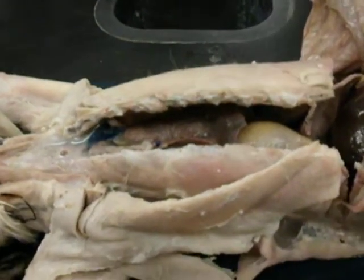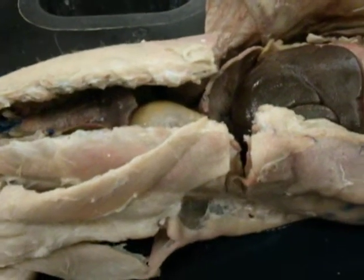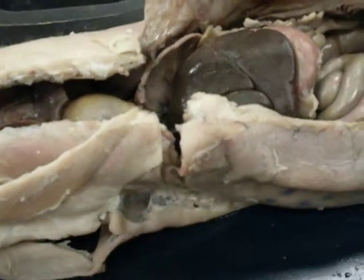Alrighty. And just because you have a male doesn't mean you don't get to know the female parts. You will get to know the female parts. So you'll have to know those.